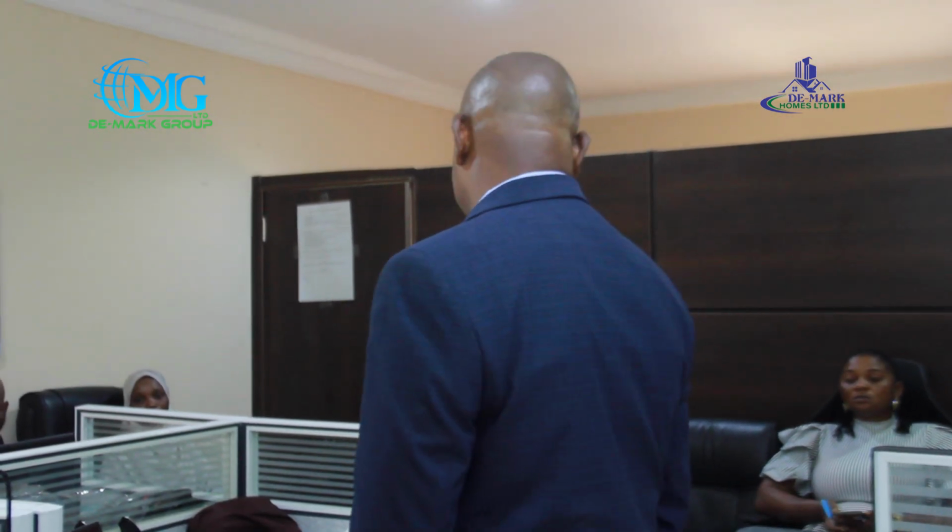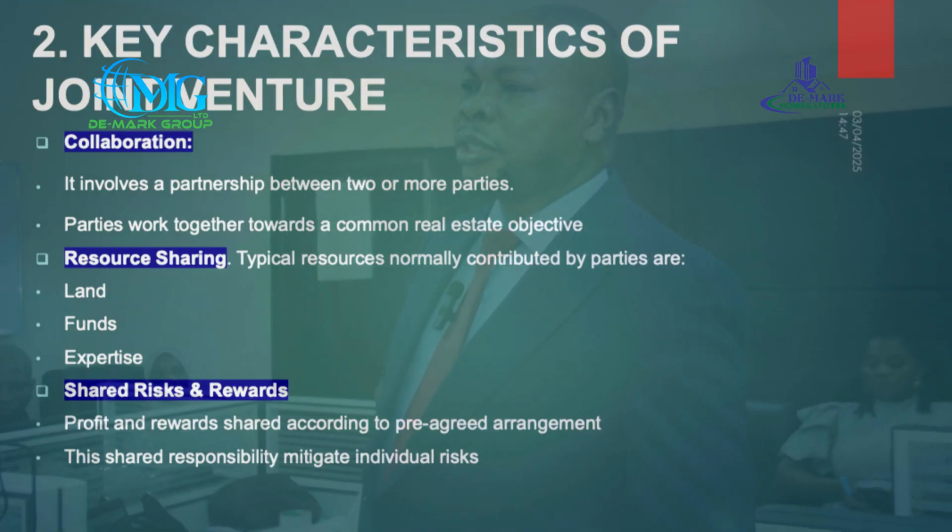What one party cannot do, two or three people can come together to say, okay, let us join hands and do this project. That is why you are seeing what? Handshaking. They sign a deal. Okay. So what are the key characteristics of joint venture?